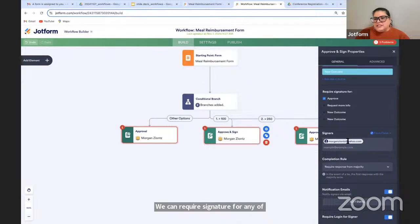And we can also add additional signers here. So by default, your approver, if you're doing an approval, is going to be the account owner, but I can change that, or I can add additional signers. Let's say in this case, I'm just going to leave it as me.